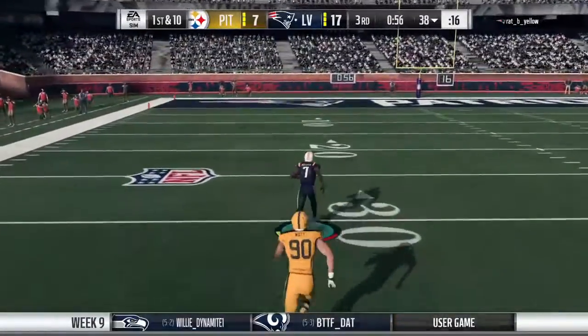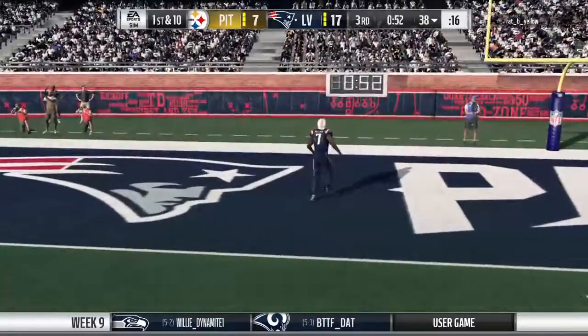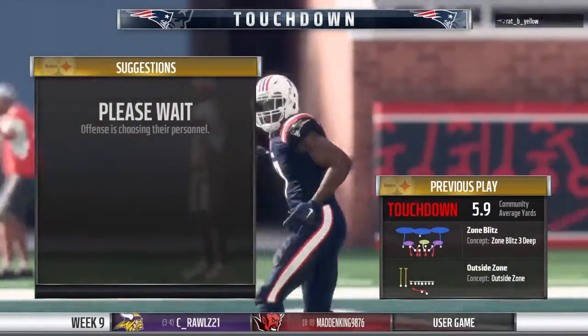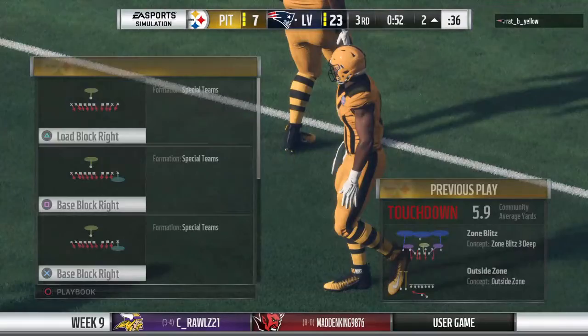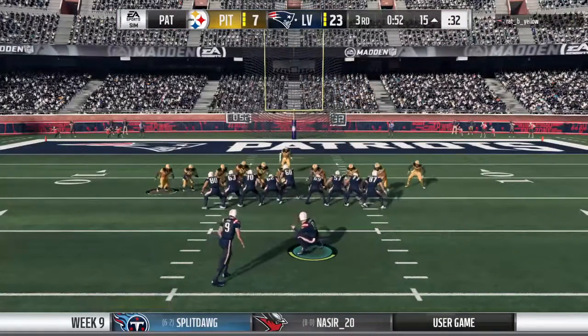And he's into the clear. The 30, 10, 5, and he's in. Touchdown, Patriots. A great play there. His fifth touchdown now on the year. And the Patriots add 6 to their lead.